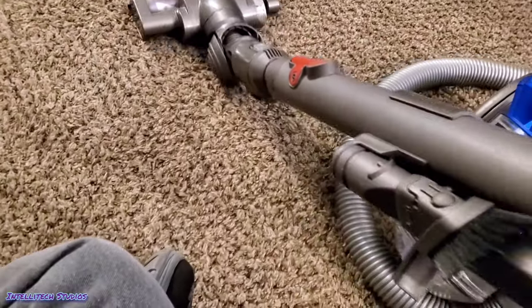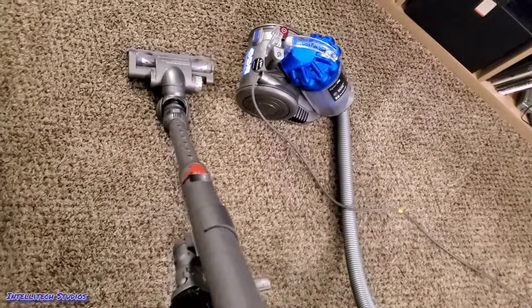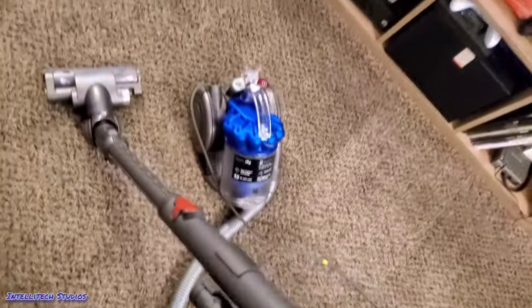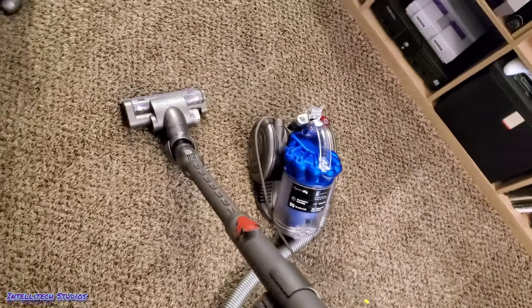Now I'll extend this wand real quick. I need two hands for that. And we'll give this a run. Now the hose on this is quite short. And this machine does have a habit of toppling over, which is something they attempted to address on some of the newer Dyson canisters. But this is still a nice little machine.